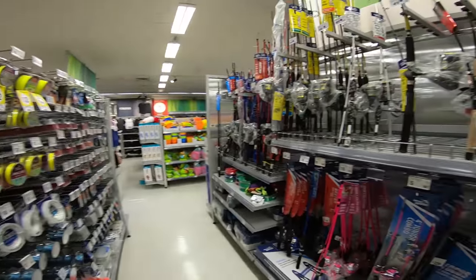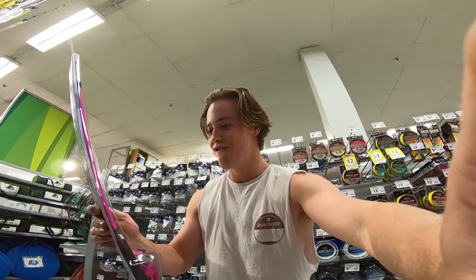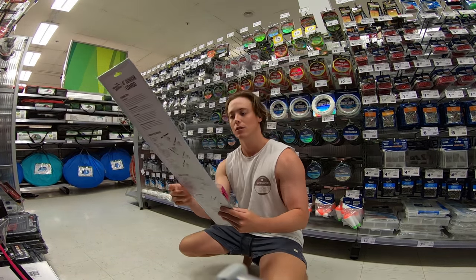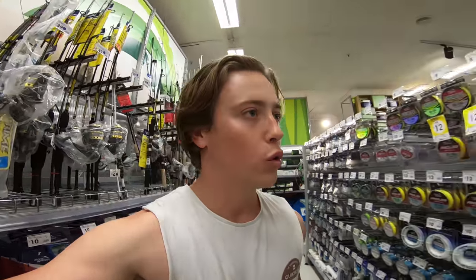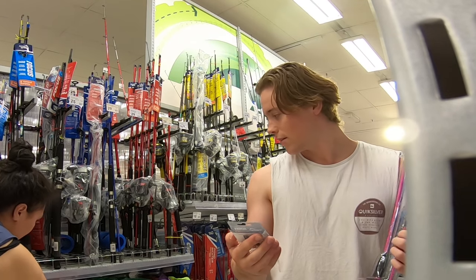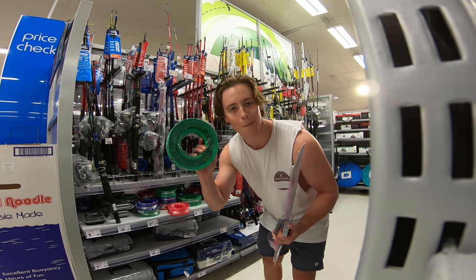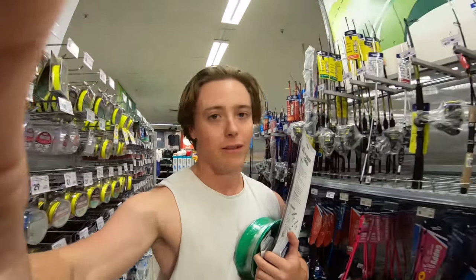Found the fishing section. So I'm in here first. Brooke's waiting outside. And look at this. Oh yeah. Yep, this is going straight in. It's 3 pound line. How good's that? There's a lot of current, so you need sinkers. That's $2. Back of swivels. Hooks, hooks, hooks, hooks. Might get myself a hand reel too. Good thinking. Alright, I think I got all my stuff. I'm gonna go buy this and then Brooke's turn.